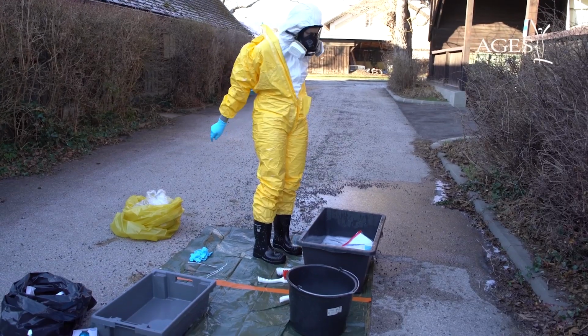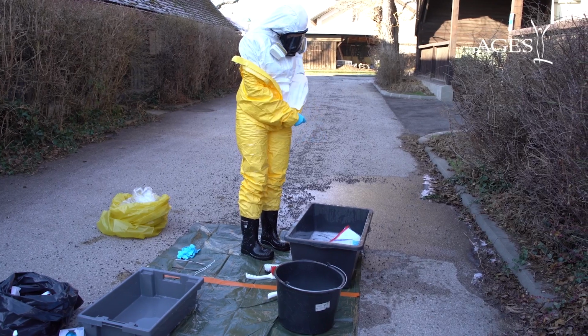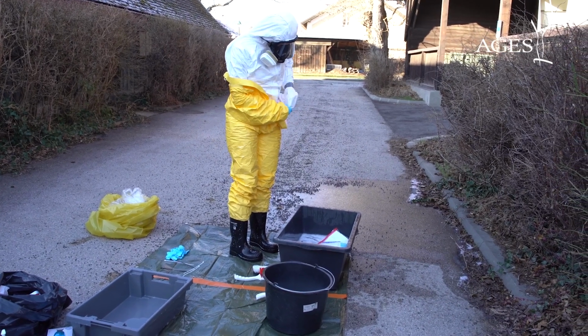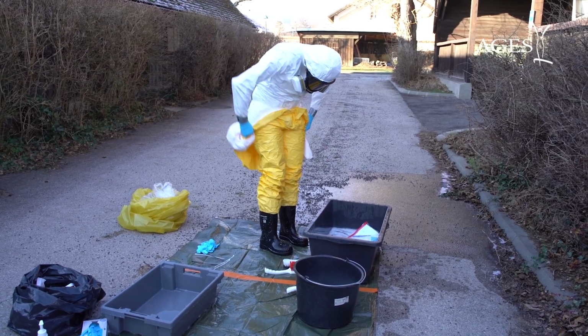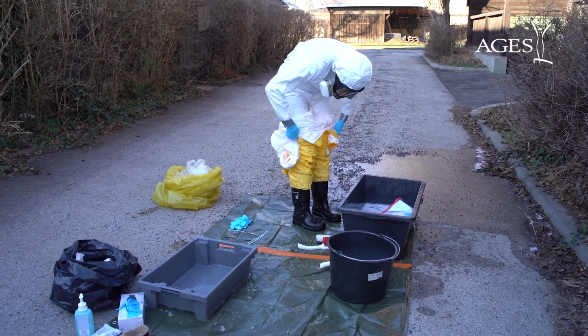Unzip the outer overall and doff it, starting at the hood, and take care only to touch the outer side of the overall to prevent any contamination being transferred onto the inner overall. Roll the overall down to capture as much contamination as possible, then remove it and discard it into the biohazard waste bag.